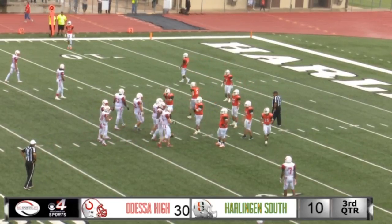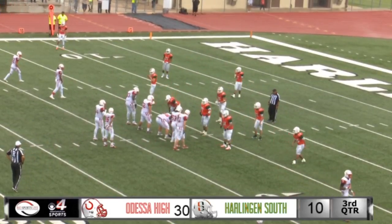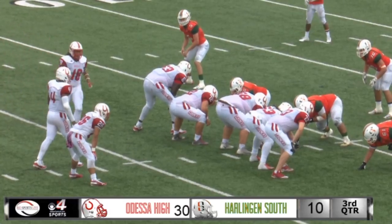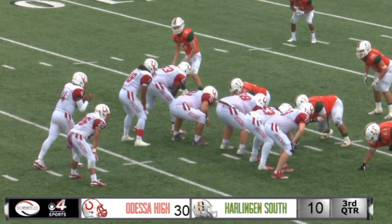30-10 again your score here. Broncos ahead. They are now on the 17-yard line of the Southhawks, and so definitely pushing, knocking on the door yet again. Smith, shotgun formation. Lara in the backfield as well.